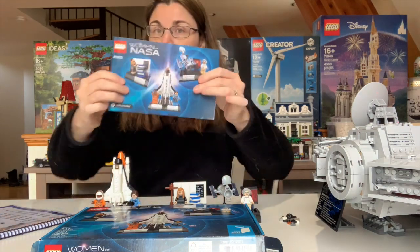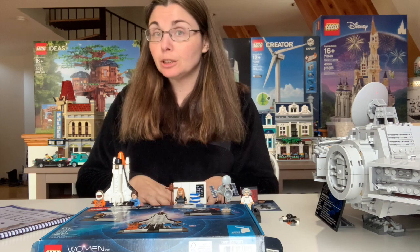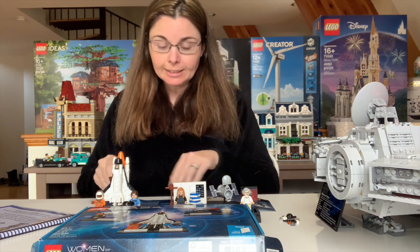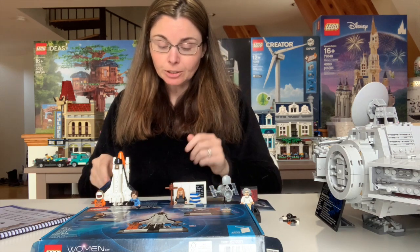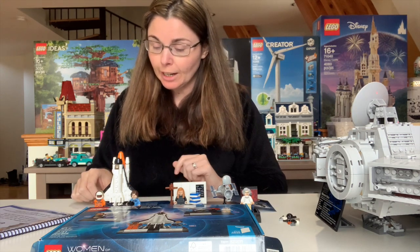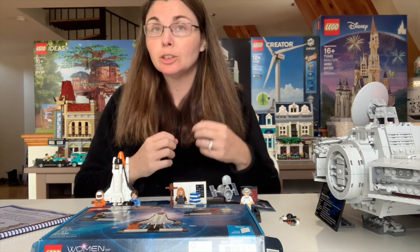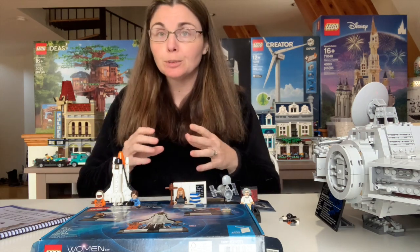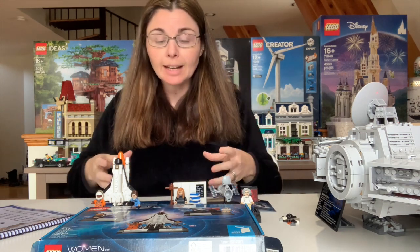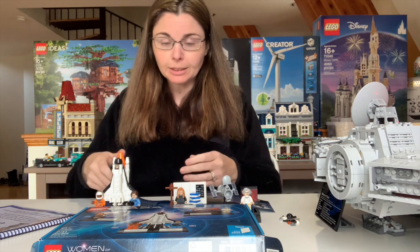But you do get an instruction manual, and the instruction manual gives a little information about each woman, and it's really neat to read about Margaret Hamilton, who is a computer scientist. Sally Ride is a physicist, astronaut, and entrepreneur. She's the first woman in space, on the 1983 Challenger, so that's pretty cool. And Margaret Hamilton led a team of software engineers that helped the 1969 Apollo lunar landing, the first landing on the moon. Her software helped land the men on the moon, and it was the first computer software on the moon. So that is pretty fabulous as well.